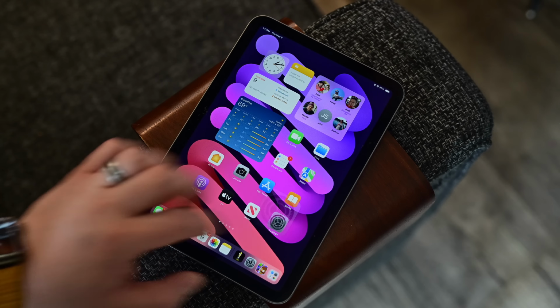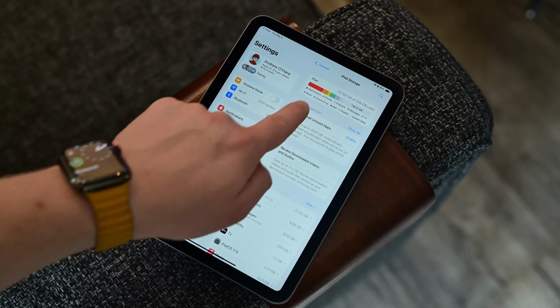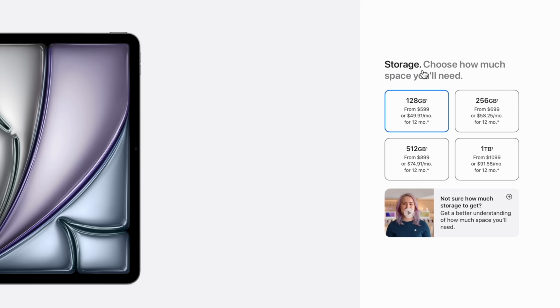The 128 entry-level storage is more than before, and it may be fine for you. If you have an iPad already, check in settings to see how much storage you're using now. Probably the number one complaint I hear from users is I'm out of storage. So as a default, I now recommend at least leveling up to that second tier.